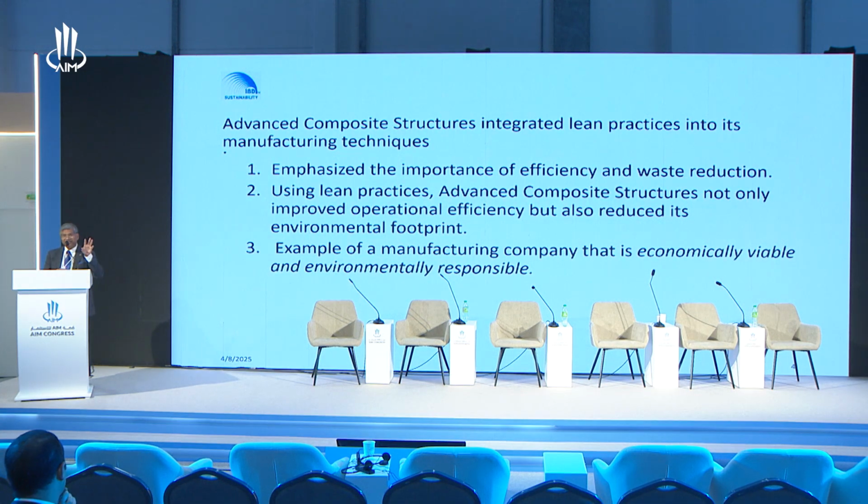And this is an example of a company that is economically viable and environmentally responsible. Remember, these are some of the early adopters of these practices, using the lean practices to drive sustainability efforts. Is it clear? Okay. That differentiation. Then let's look at the next one, Herman Miller.